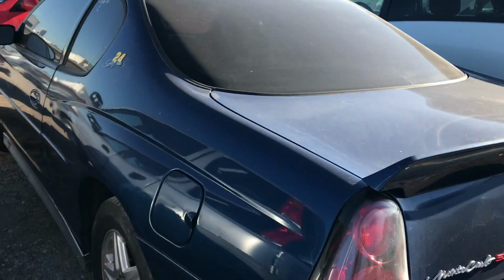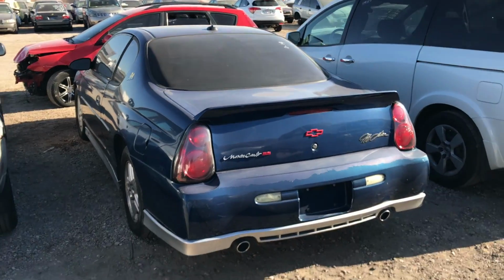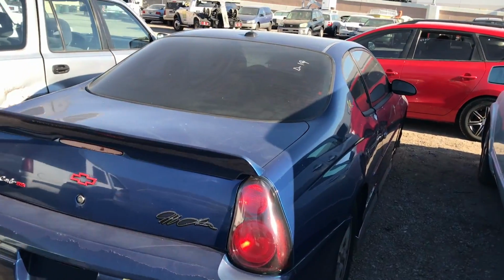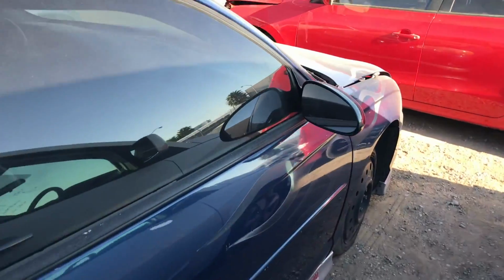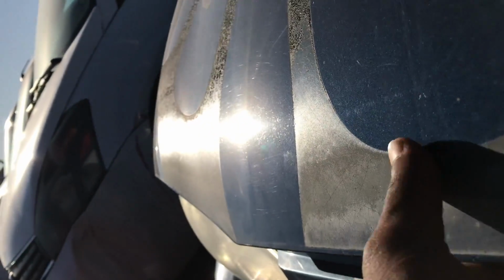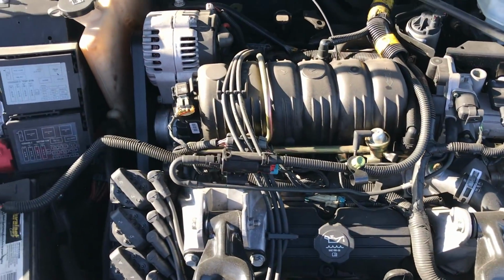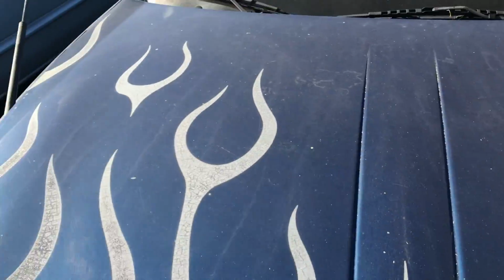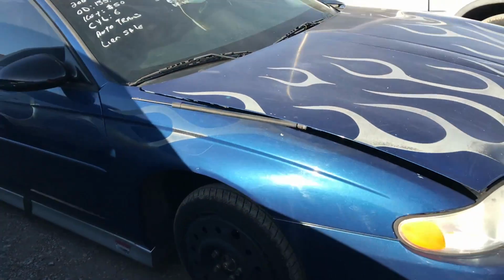The inside looks really good. It looks like it was taken care of. Oh, and it is the SS. Of course it's the SS. It's the NASCAR version. So got a nice little SS Monte Carlo here. This one seems to be in pretty good shape. However, I don't know if it runs. But the inside looks really, really good. I'm sure this is the special edition, limited edition one. You can take a quick peek under the hood. The motor looks really good and clean under here. So this one actually might be a good buy, guys. We can wash this up and see those flames go to work again.